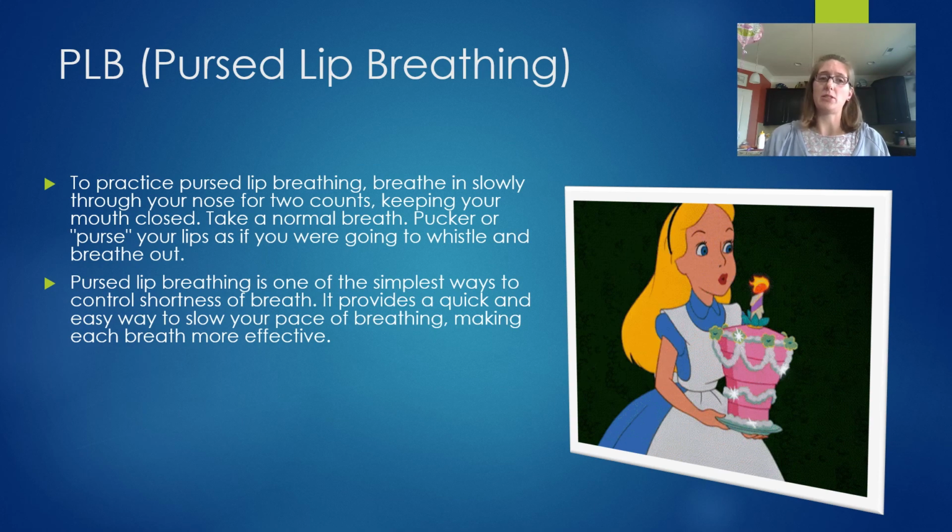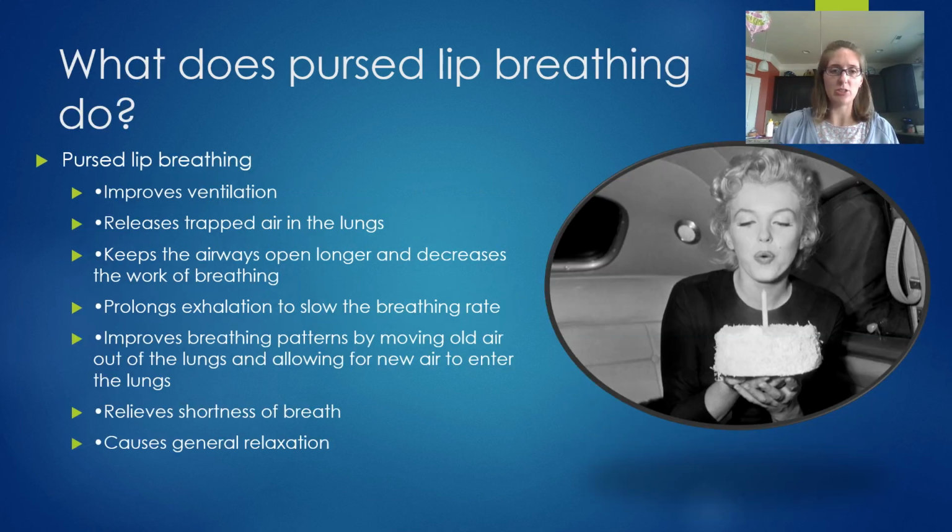All right, pursed lip breathing. We just talked about this a few minutes ago. Pursed lip breathing is in through the nose, out through the mouth, getting that good breath in. Oftentimes we like to say, sniff the flowers and blow out the candle. Here's a pretty little picture of Alice blowing out her unbirthday cake. So in through the nose, out through the mouth. It gives you a little bit longer to have that gas exchange in the lungs, so you get a better exchange.